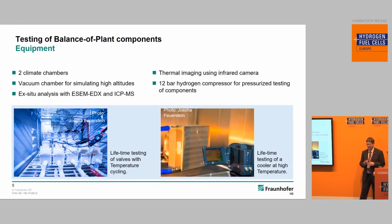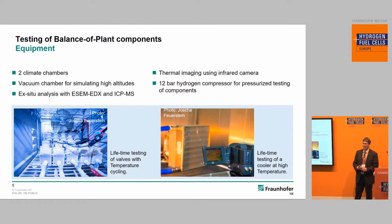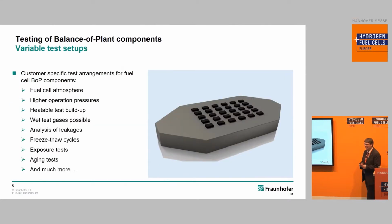The equipment we have in our institute for the testing of balance of plant components includes climate chambers. We also have a vacuum chamber for simulating high altitudes. We have several ex situ analysis devices like a scanning electron microscope or a mass spectrometer, where we can analyze product water, for instance. And to analyze balance of plant components under real operating conditions, we also have a hydrogen compressor where we can, for instance, analyze valves in real operation.